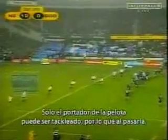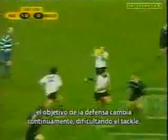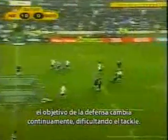Members of a team can pass the ball between themselves. Only the ball carrier can be tackled, so by passing, the target for the defender is continually changing, making tackling difficult. Notice that the ball must be passed backwards. It is illegal to pass it forward. This means that there are only two ways of moving the ball forward, by kicking or by carrying the ball.